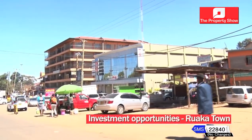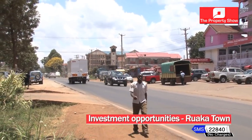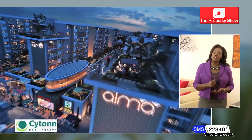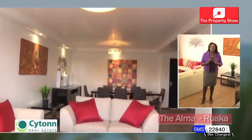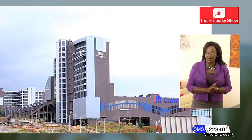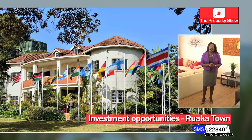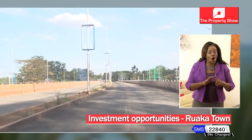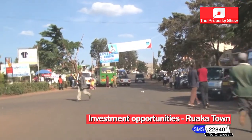Welcome to The Property Show, unpacking unique opportunities available in satellite towns. Today, we focus on a comprehensive development in the fast-growing Ruaka neighborhood, surrounded by affluent shopping facilities, excellent schools, luxury hotels and restaurants, as well as transport links, all within easy reach.